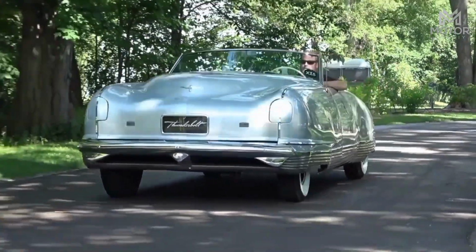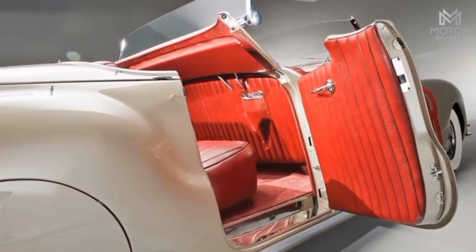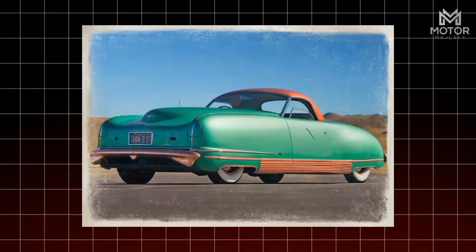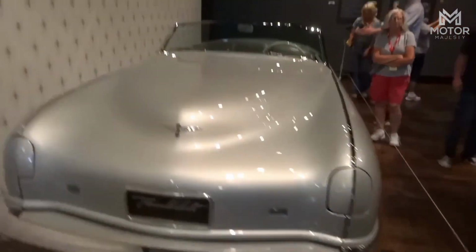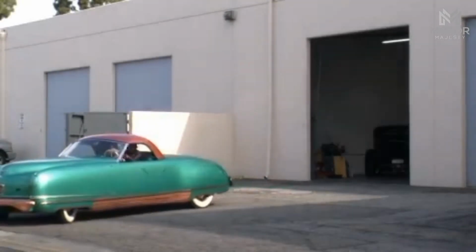The project was interrupted by World War II, and by the time peace returned, the design was already considered dated, but its influence lived on. Look at any modern retractable hardtop convertible, from the Mercedes SL to the BMW Z4. They're all following the path the Thunderbolt blazed. It took the industry 50 years to catch up to what Chrysler had already figured out.